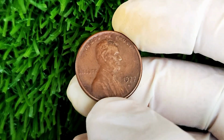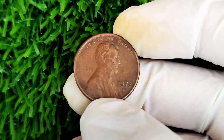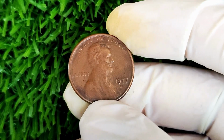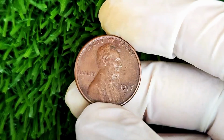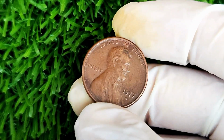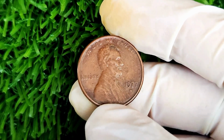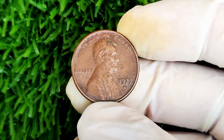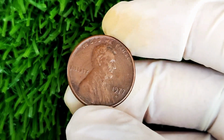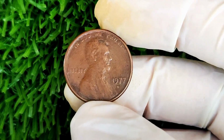Here's what you need to know. Start with the weight. Standard 1977 pennies are copper and weigh about 3.11 grams. If you find one that feels suspiciously light or heavy, that's your first clue. Next, examine the date and mint mark with a magnifying glass. Look for doubling, misplaced marks, or odd spacing.